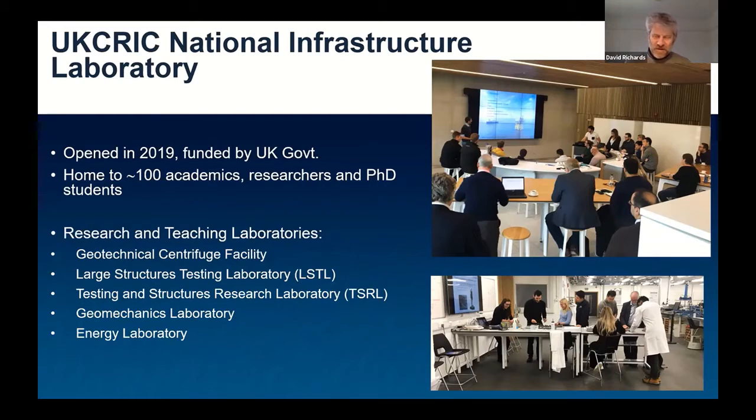So we've combined a strong floor, a geotechnical centrifuge, advanced geotechnical laboratories, all housed in one big building. So that is a complex building by any measure. As I say, we are still equipping it and operationalizing the building so that it can be fully functioning.